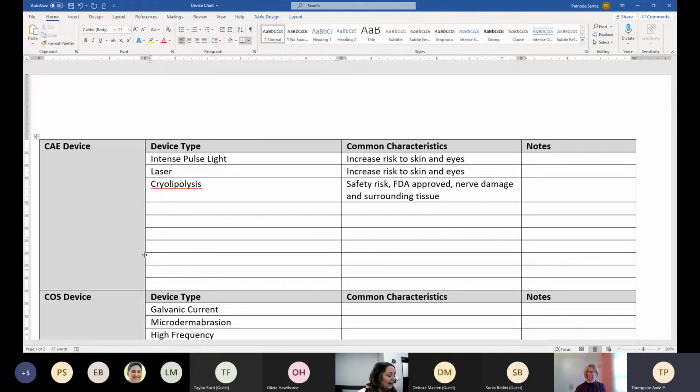So plasma device. I definitely think that has some major risk factors. There's a very large chance of scarring with plasma and fibroblast. Yeah, I would agree and say that is an advanced device as well. I'm going to disagree there. This is Deborah. Tell me why you disagree, Deborah.